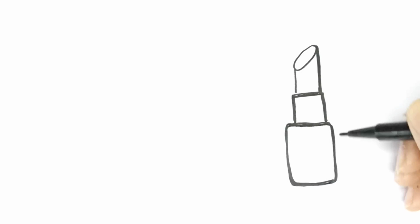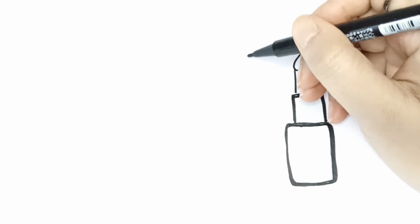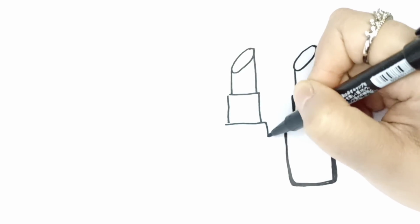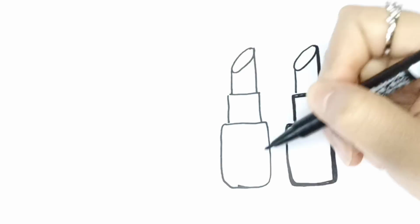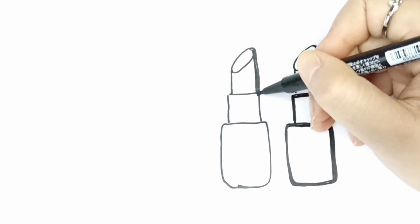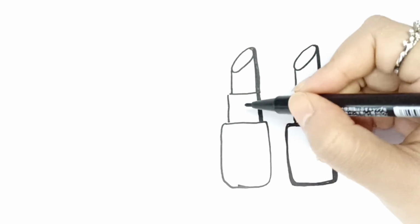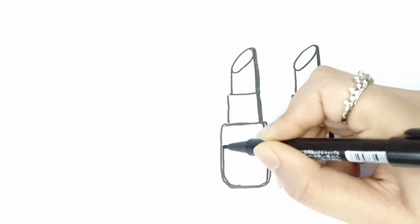This is lipstick. I love lipstick. Does your mother like to apply lipstick? Almost all women like to use lipstick on their lips. Lipstick is used so that the lips are not dry and more colorful. There are lots of lipstick colors to choose from, depending on what you like.